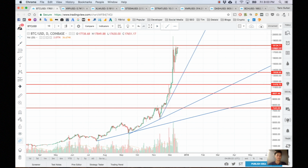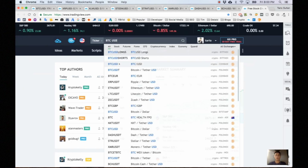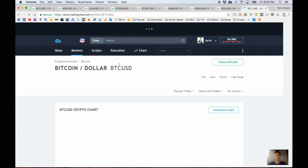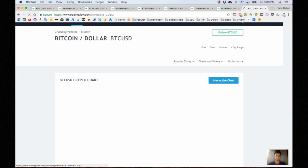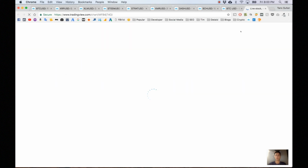First of all, I'm gonna open a new chart of Bitcoin USD. If you don't have TradingView, this is a really good platform. It has so much in it. If you know MT4, if you're in the Forex industry, then TradingView is 10 times better. So I'm gonna click interactive chart.